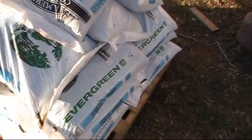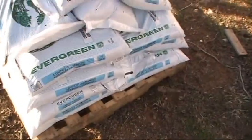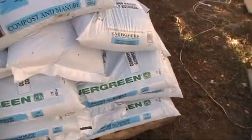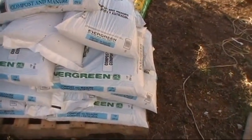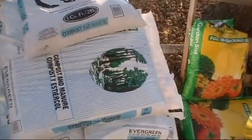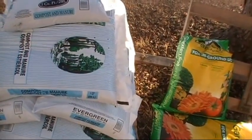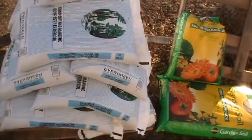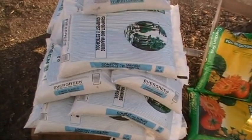We got 20 bags. They're about 40-pound bags a piece, I'd say. Yeah, we got 800 pounds of dirt. 800 pounds of compost and manure. I don't see a weight nowhere on them, but it's usually about what it weighs. So you can see what I spent my gift card from Lowe's on.